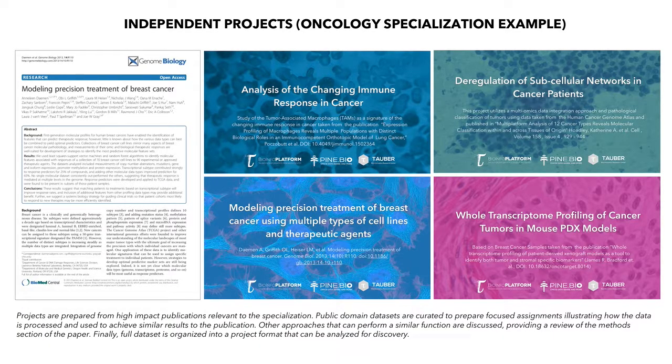Now, the second big part is going to be the platform itself, where you do analysis, and to do that analysis you will be provided with these projects. So these are data sets that come from the public domain. They have associated publications with them, and in the publications, authors describe what they use to analyze the data and how did they interpret their findings. Now, we will provide examples of how to do some of those methods or some alternative methods that are similar in the way that they work or perform a similar function.